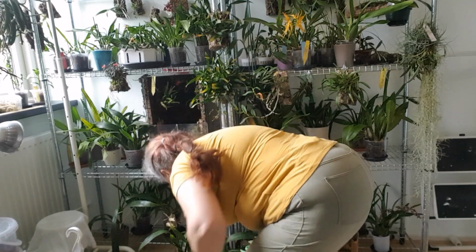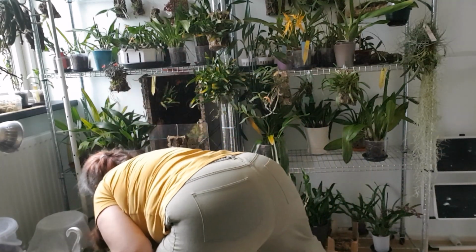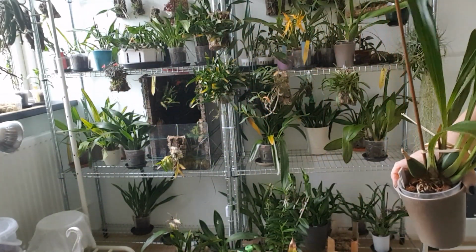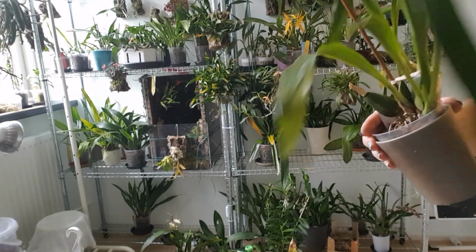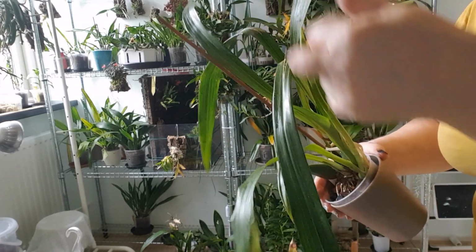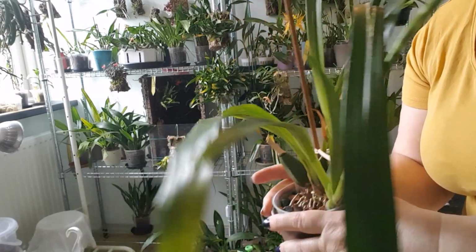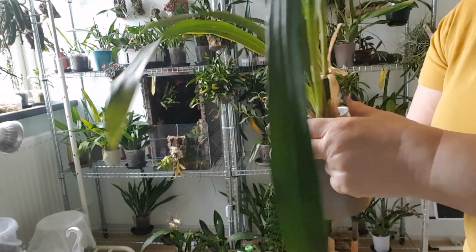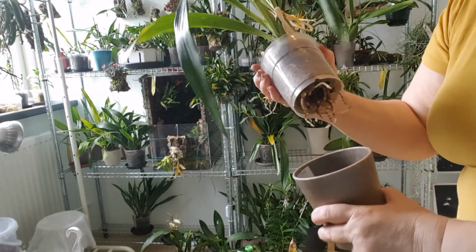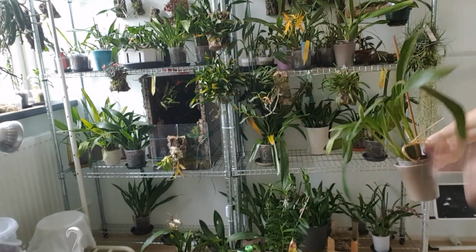And here some Cycnoches I have that didn't do well until I planted them over in the cocos, and there were aphids. Now they are not anymore, and it comes with a very nice flower spike there. I can say it's a Psychopsis hybrid, but which one I cannot tell. But it grows nice in this cocos mix I have it in. So it's one of those that really likes it.